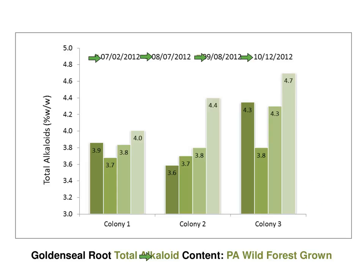Looked at total alkaloid content first. Okay, and we'll notice here's the 3 colonies. And what you'll notice is that total alkaloid content, generally speaking, increased. Okay, it increased with the harvest date. So as we look at each of these dates, you'll notice that the histograms tend to go up, and at the last date, October 12th, the alkaloid content was highest no matter what the colony was.